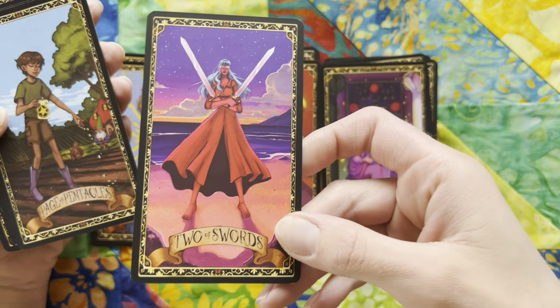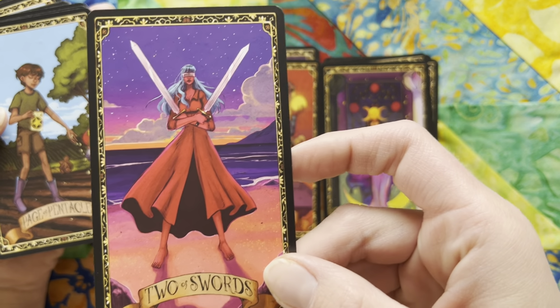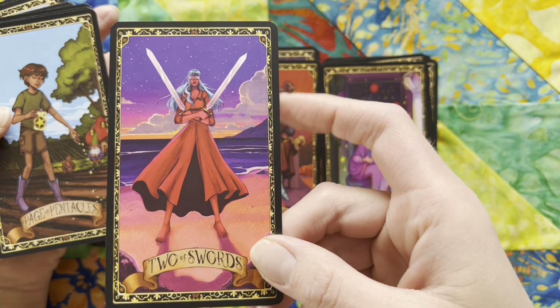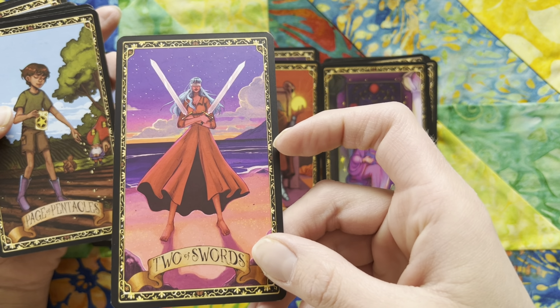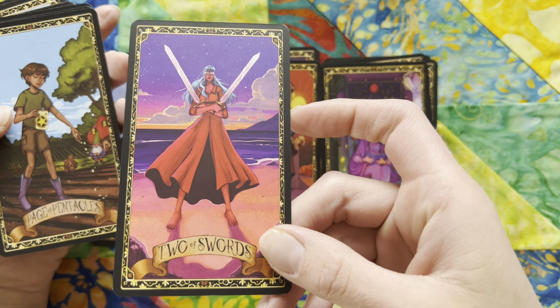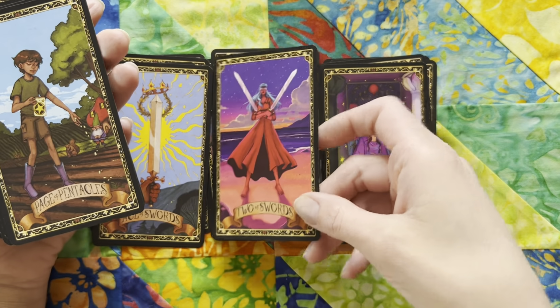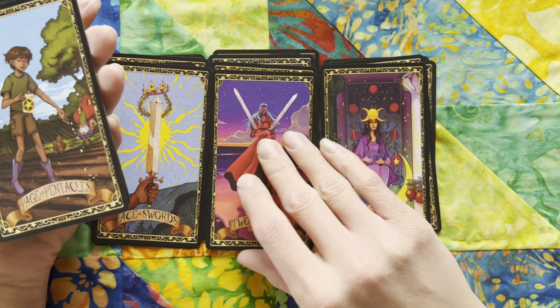I love this card. It reminds me of back home with the background. My view in King Cove has a view like this. So we have the mountain like that, we have the ocean, our sunsets and sunrises look like that. I like that she's long and tall. She's very beautiful.